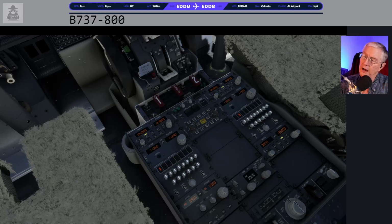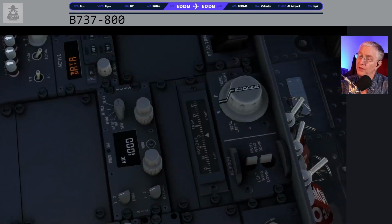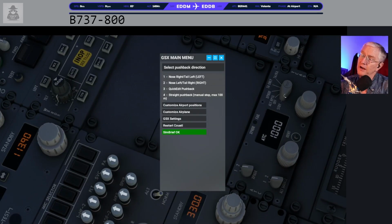Looking down here, we are in the European Union, so that usually means a squawk code of around 1,000, and we're going to come over here and start squawking transponder. Now it wants to know nose right, nose left, quick pushback, straight pushback. What do you want to do, Captain?